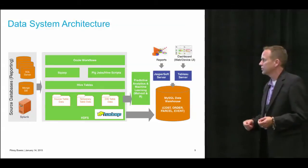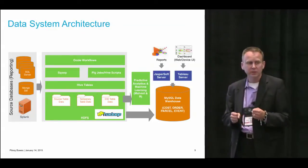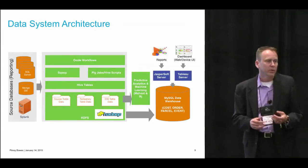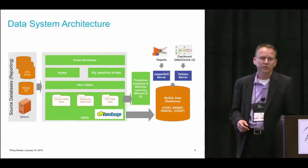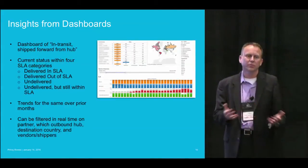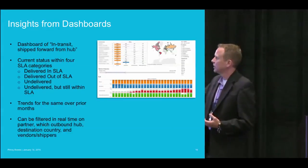We were using a combination of both Jaspersoft and Tableau in the reporting off of this warehouse. And at this point, this is a live in production solution. And we are able to provide really pretty compelling dashboards out to the business that are interactive, drill down, and give them much greater flexibility to use and employ this data than we had just 10 months ago. This is an example of a dashboard.